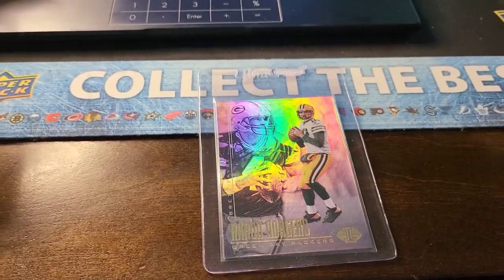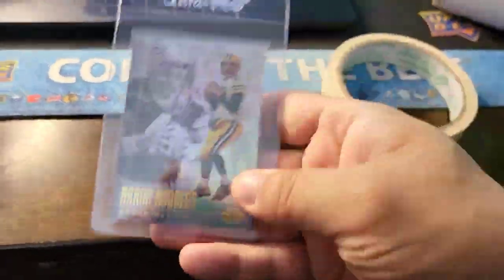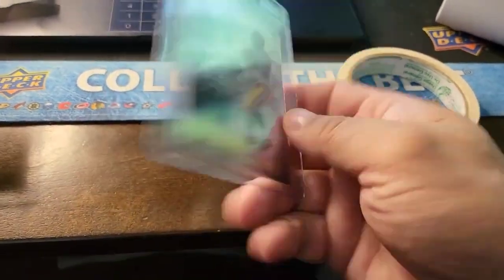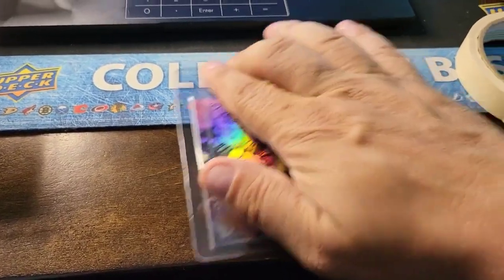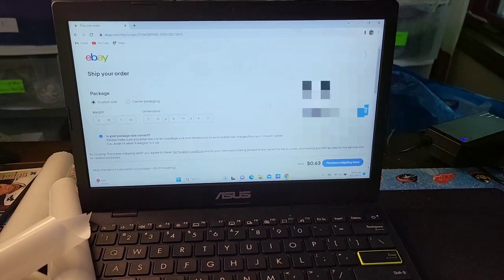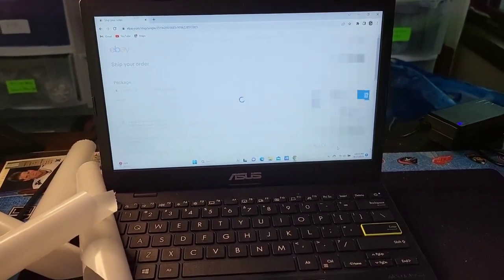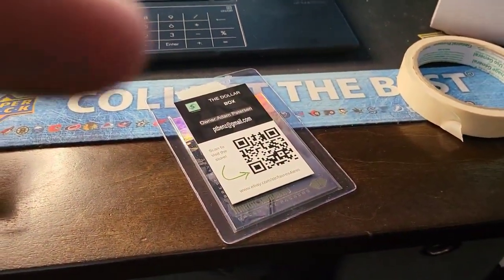Alright, so here's how I pack a single card. Now in this case, it's actually going in a Card Saver Pro, or Ultra Pro, whatever, because it's thicker. Again, it's another Illusions card. So normally I would just top load it and ship it, but we need a little bit different holder for this one. So again, we're going to go through the same process. Make sure you're at your 63-cent shipping, purchase and print the label, and then for packing this one, it just goes in the small envelope.